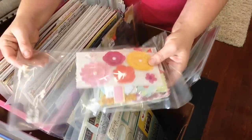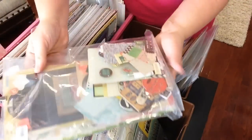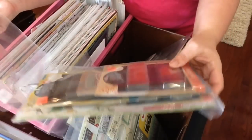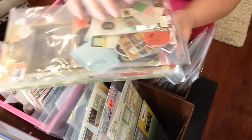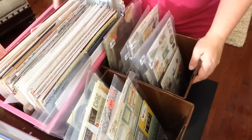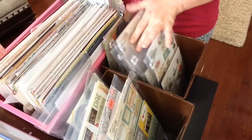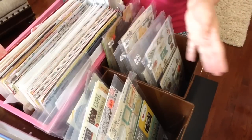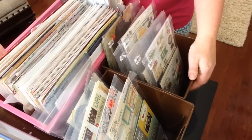Here's a pack for just girl themed, and then the boy stuff. And so these will probably come out of those clamshell packaging, but yeah, I just put them in there for now, and I think I'm happy with that. I think that's going to work for me. It's right here next to my desk. I can just grab one and then put it away, and then I'm going to show you my desk is clean. Like, hallelujah. Hold on just a second.